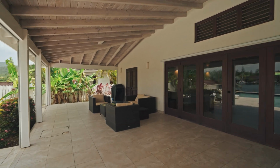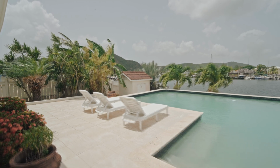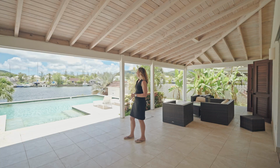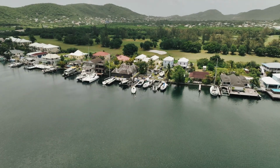You've got a nice dining table, you've got your barbecue, and then you've got this incredible swimming pool with sun loungers. You've got the views of the mountains and the other Jolly Harbour properties and obviously the waterfront.